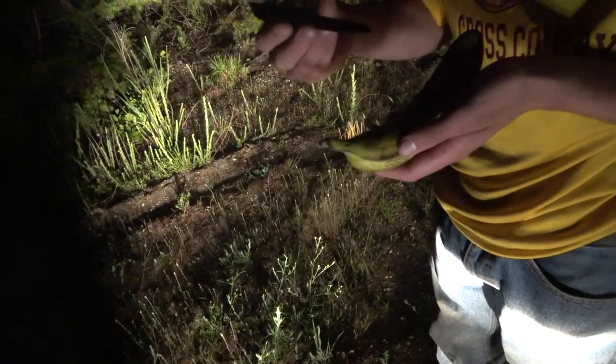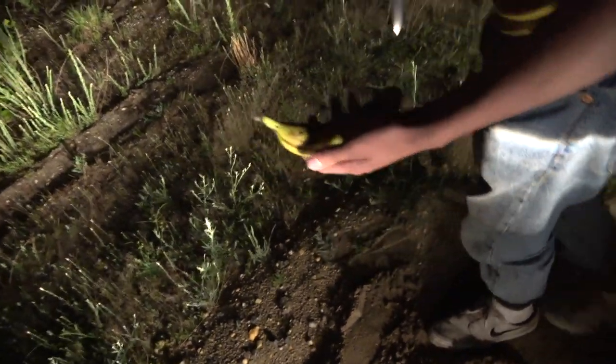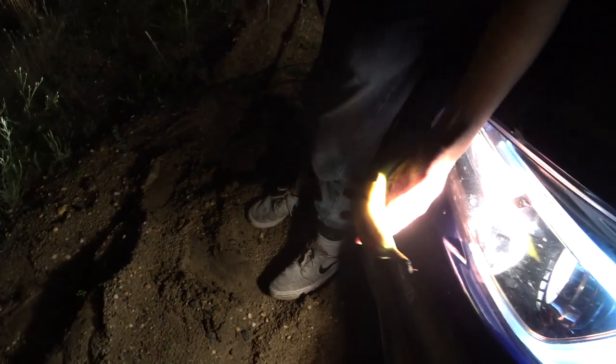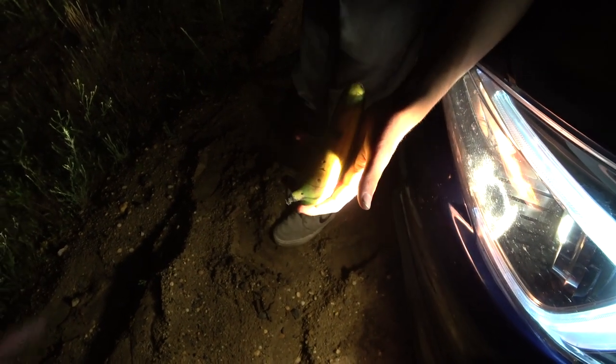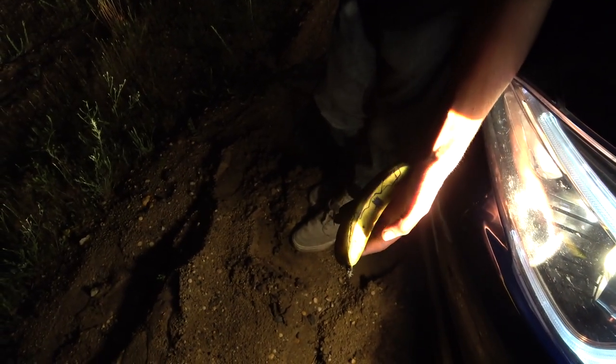All right, so one sec. Let me do a little introduction. Get the light on the banana. All right, before we start cruising, they say that when you're fishing, you can't have a banana in the boat. It's bad luck for finding stuff or for catching stuff. And we're gonna take the same mentality with looking for snakes.